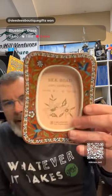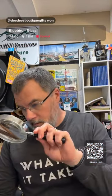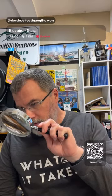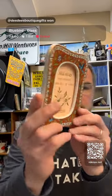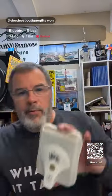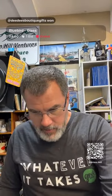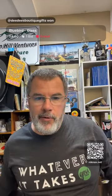Here's a little frame. It says Silk Road, hand decorated, 1983. And it's Takahashi, San Francisco. So there's the front of it, and then there's the back. Pretty cool little frame there. No chips or cracks on that, at least not yet, unless I drop it on the floor.